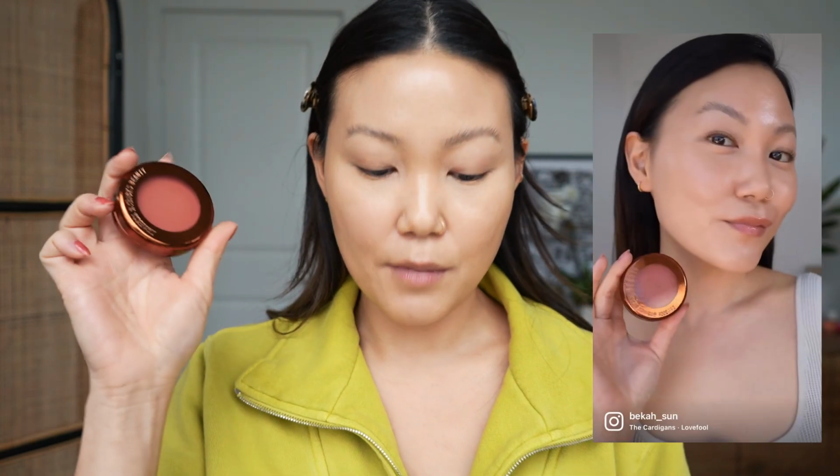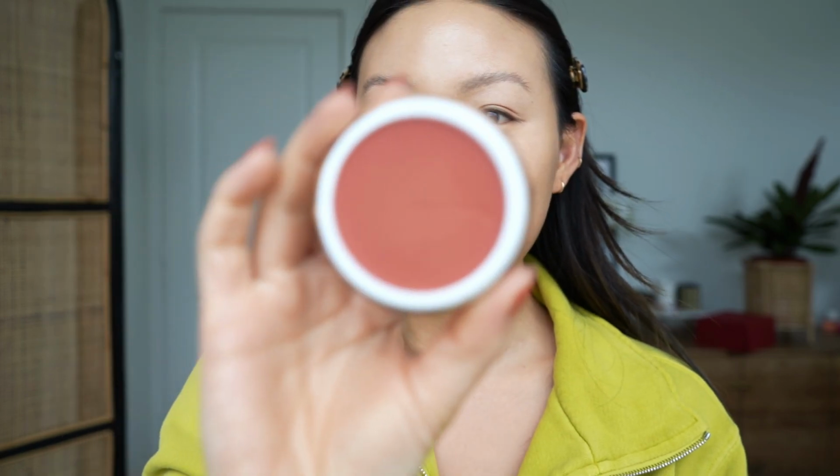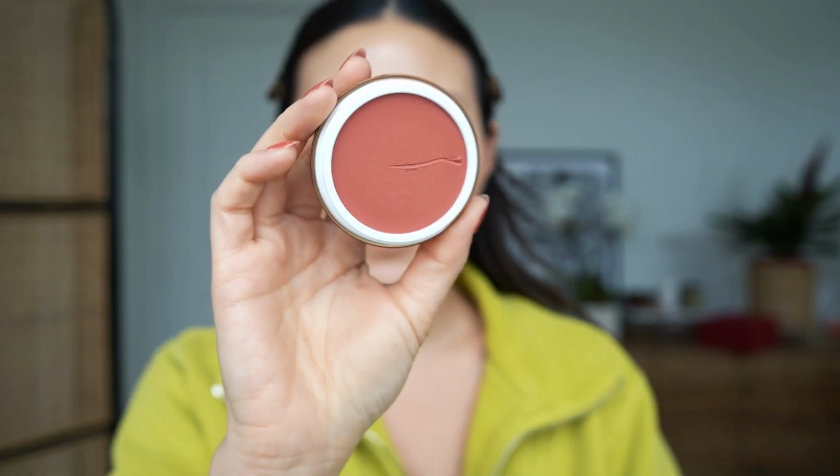The new Danessa Myricks Balm Blushes in Jubilee. I've been loving this one. It's such a fun, bright terracotta. Oh, just dropped it and put a huge scratch in it. It's fine, everything's fine. And the new Merit Blush shade in Fox, which is the most beautiful brownie rose. But I do wanna use the shades that I haven't shown you on video yet. But let's do contour and bronzer first.